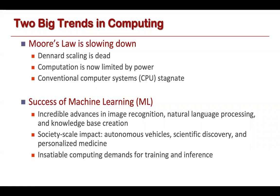The other big trend, of course, is the huge success of machine learning, right? We're all aware of the way in which machine learning is being used in image recognition and natural language processing and knowledge-based creation, and it's having societal scale impacts in all sorts of areas. Autonomous vehicles, it's transforming the way we do scientific discovery, it's allowing personalized medicine. And fundamentally, this is driven by, of course, training models.